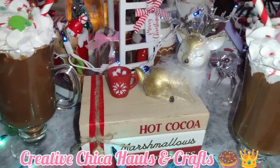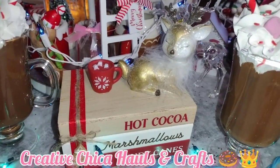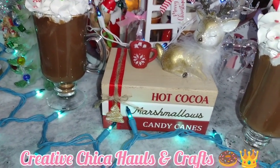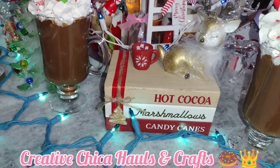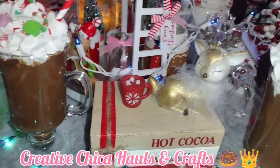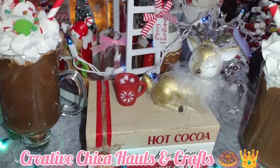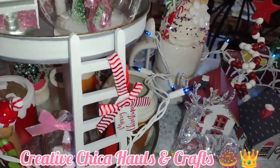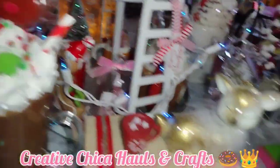Then it was on sale for 40 or 50% off. And then I wound up having a $5 off coupon, which made it only $5. So I said, yes, score. So I really like it. So I got that. Here's one of my deer from last year from Walmart. So cute. And there's another clear acrylic deer back there from Dollar Tree.